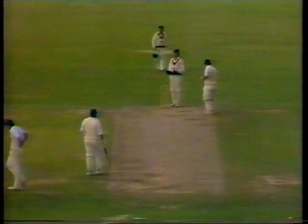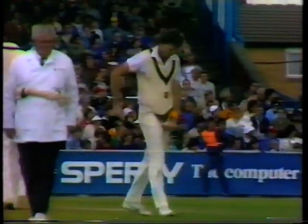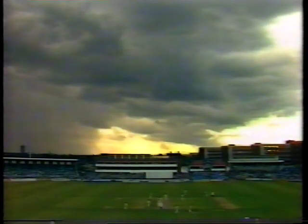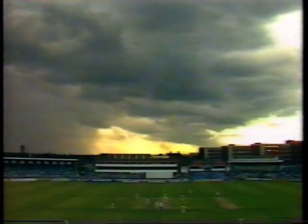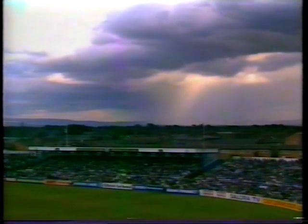Single to Paul Downton. David Shepherd hands Lawson his sweater, and they're all looking at that cloud behind us now. The umpires have the job of trying to make certain the covers can be got on the ground and the pitch covered before anything actually hits. Now, that's what the light meter says. That's gone even further back towards the left, towards what you might term 12 o'clock, I suppose. Now, that is away to the side of the ground.